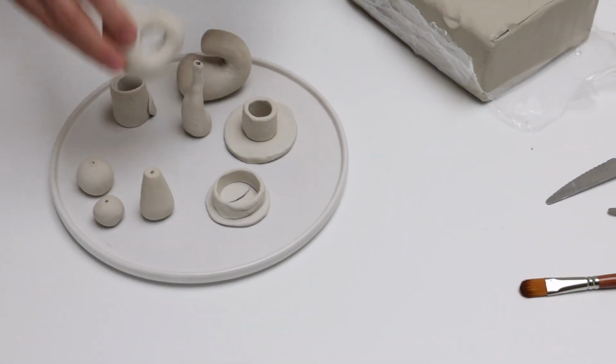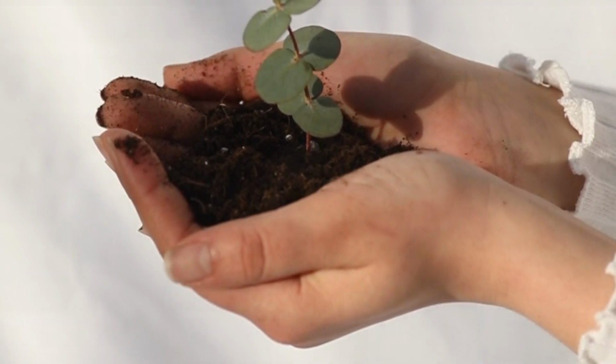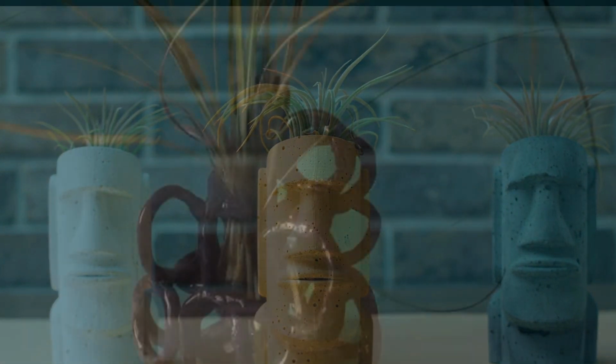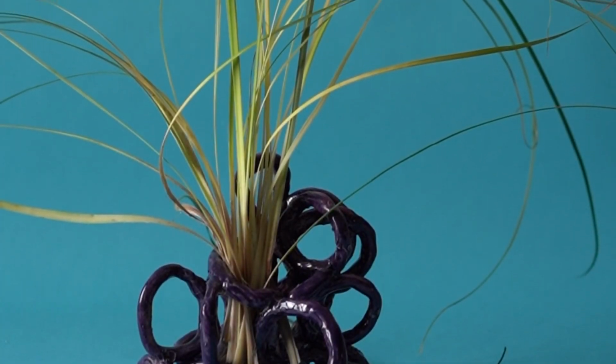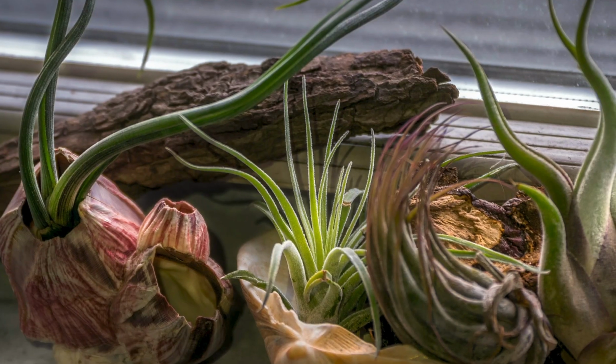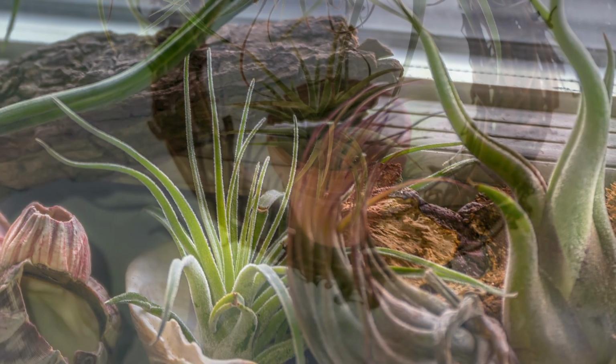You don't need pots. You don't need soil. In 2025, air plants are stealing the spotlight, and it's easy to see why. They grow with barely any effort, they look like art, and they make any space feel instantly alive. Today, we're talking about 10 of the most popular air plants you'll see everywhere this year.